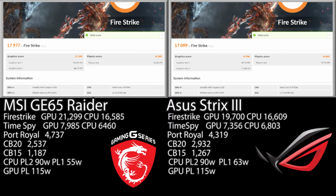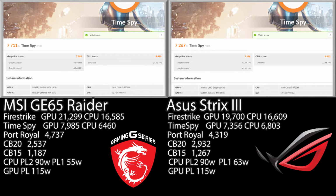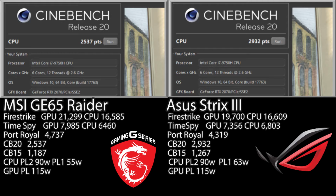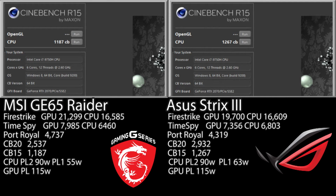When it comes to benchmarks, the GE65 Raider gives us better GPU scores, while the ASUS Strix 3 gives us better CPU scores. This is thanks to the higher PL1 limit at 63 watts versus 55. Both of these are locked. However, when you combine a graphics card load with the CPU, both systems default to 45 watts. Therefore, with the exception of a few video rendering instances that would give us a little bit better performance on the Strix, overall gameplay FPS performance will generally be better on the Raider. However, the difference is only a matter of a few percent. Technically, we would still have to give the Raider here the win based on the fact that these are indeed gaming laptops with no identity crisis.